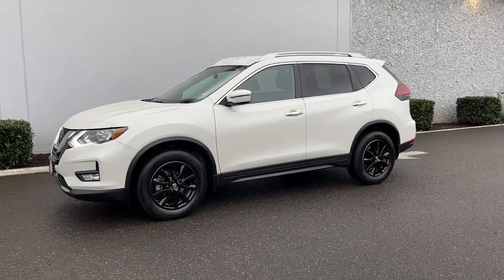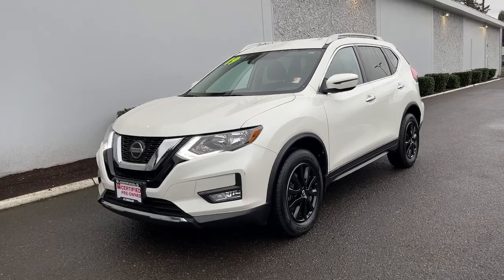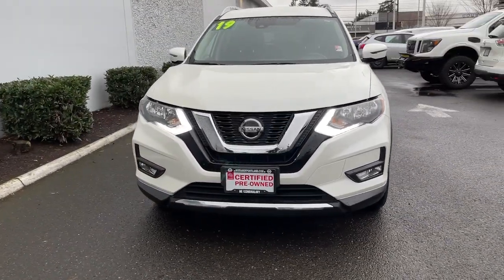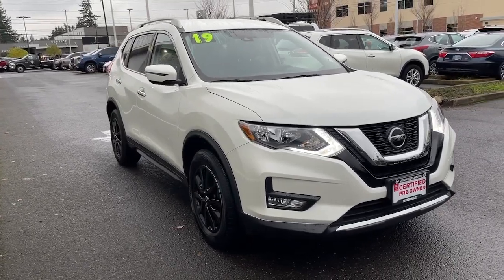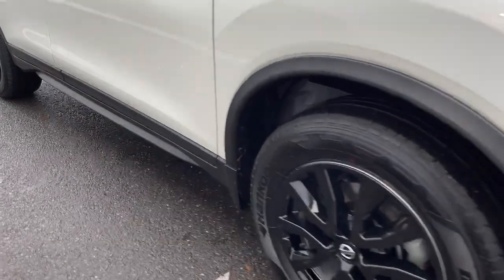Picture yourself in the 2019 Nissan Rogue. This vehicle still has fewer than 20,000 miles on the clock, so it won't last long. This feature-rich Rogue adds confidence and convenience to everyday life. Standard driver assist safety tech, large cargo capacity, and spacious seating have your back wherever the road may lead.